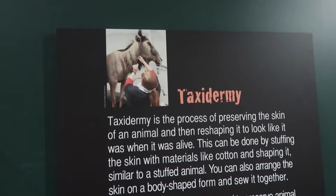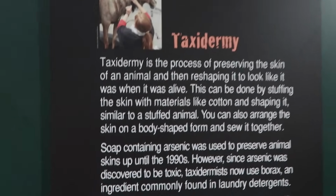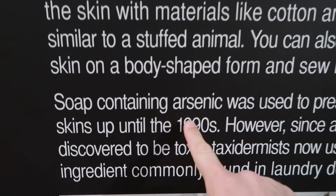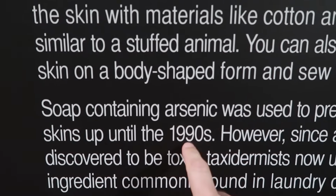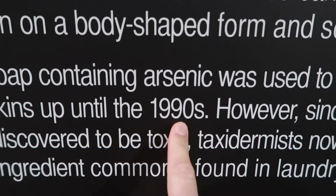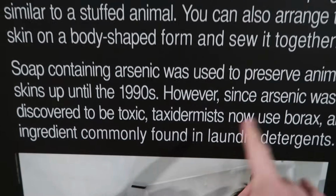It tells us a little bit about the process of taxidermy. And this is important because I do collect taxidermy. It says they used arsenic to preserve animals up to the 1990s. So if you get some old taxidermy, don't put your hands all over it because arsenic is poison.